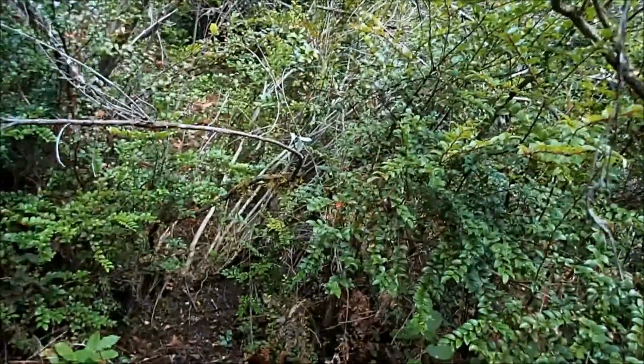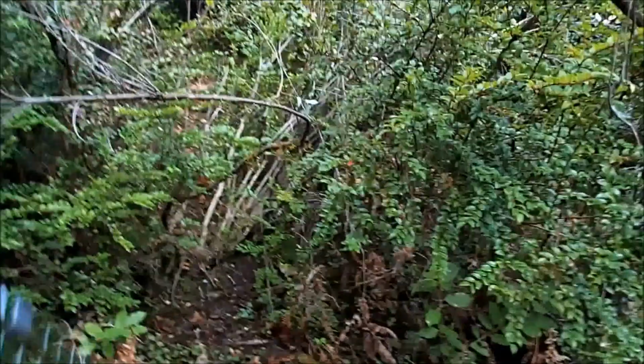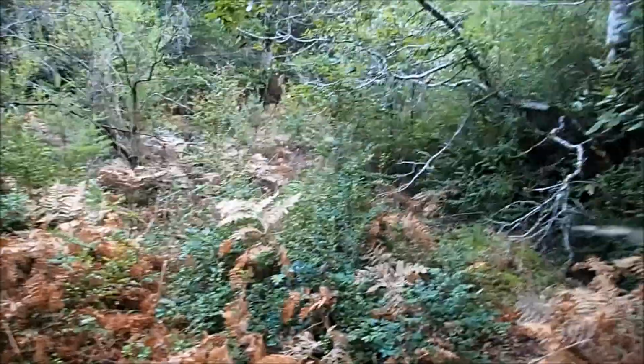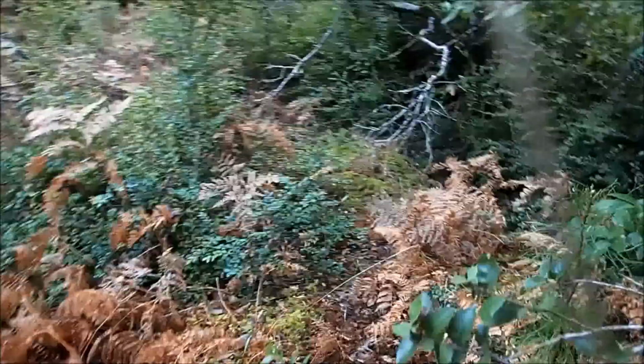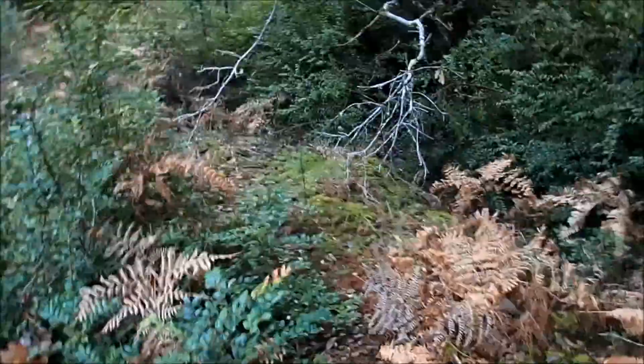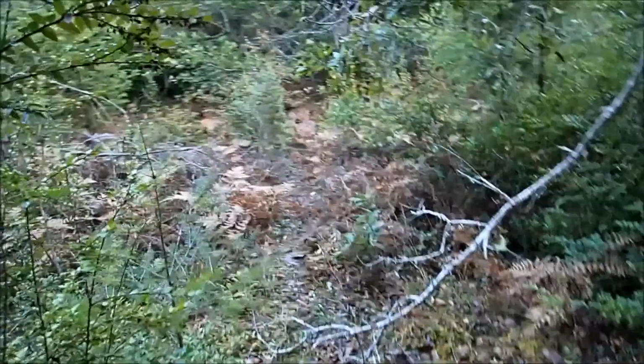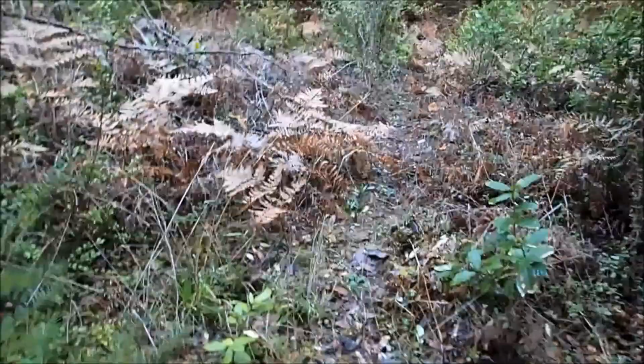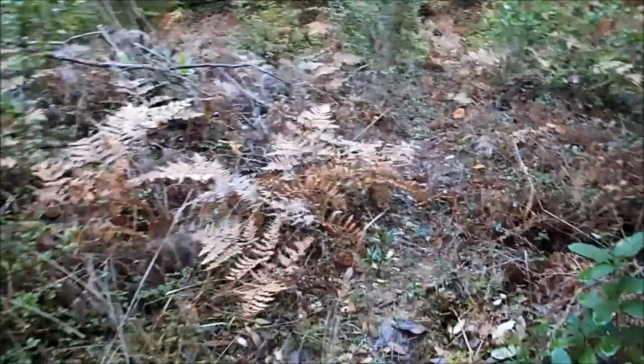So now I'm following a trail made by a deer, or by a bunch of deer actually, and I came through here, and it opens up down here, and heads down onto what looks like, might have been an old logging road back in the day, but this place was logged probably 40 years ago, maybe more. And so all this growth dates from then.